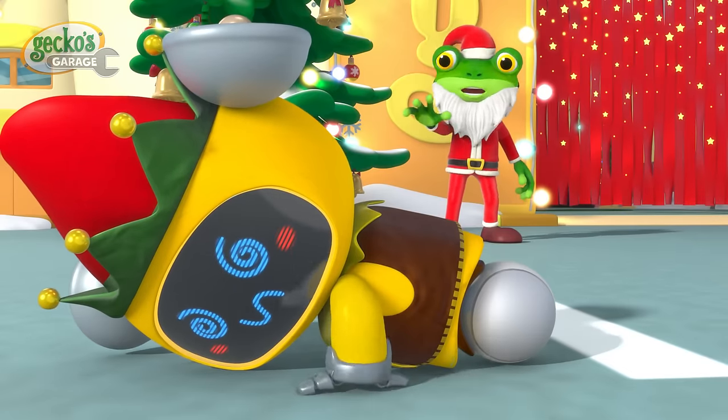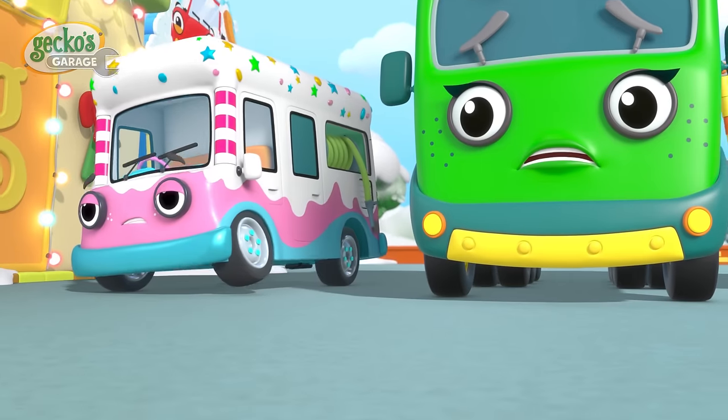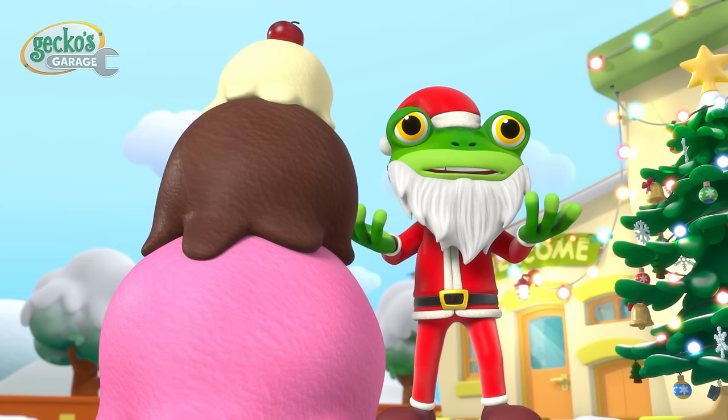Oh, no, no, no! Something's not right! A grabbing arm for Fiona, an ice cream cone for Mama Recycle, and a hose for Vicky. Oh, no! We have a mechanical mix-up!